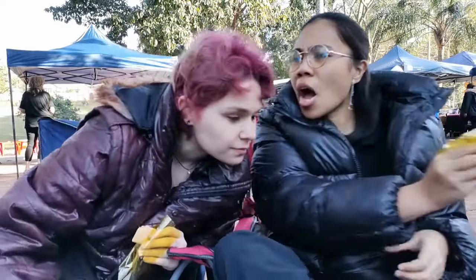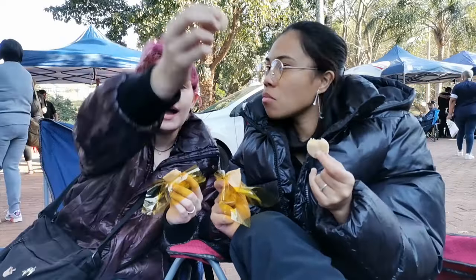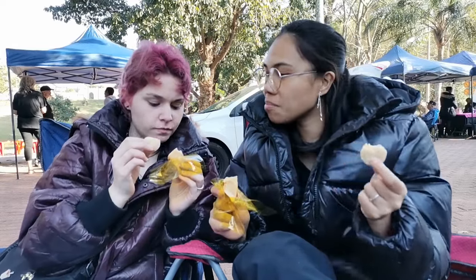Okay, this is another. See. Okay, compare with the Yema balls. I love it. I prefer this because it's chewy. And it adds more texture. Okay. I like this texture. Yes, the texture girl. But it's grainy. It's sugar. It's supposed to be grainy. But they're both nice.